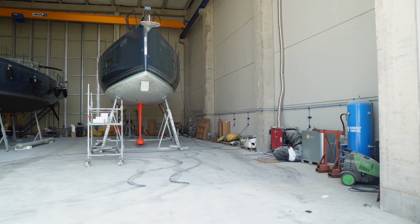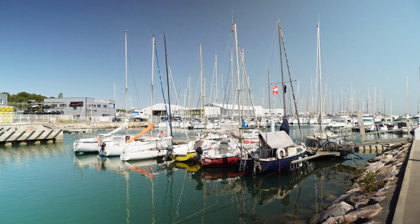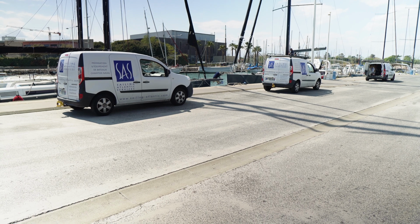So Sailing Atlantic Services are commissioning our boat. They've got two places that they do their commissioning, one up on the west coast of France and then one in the Mediterranean here at Cannes. They commission a lot of boats and we're just coming into summer, so it's a very busy time of year. So we've stressed them out a little bit because they've been waiting on our electronics and that's something that they can't really control, so it's sort of interrupted their schedule quite a bit.